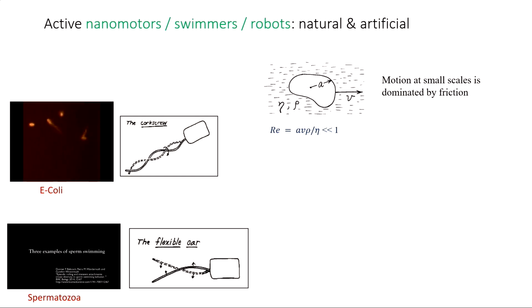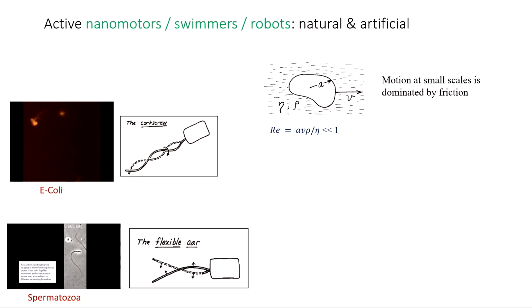To tell you the basic premise of our experimental system, we are talking about a wet active matter. We are talking about a colloidal particle, a very small particle moving in a fluid. The Reynolds number is significantly less than 1. So in other words, the motion is entirely dominated by friction. This is, of course, the world in which microorganisms swim.